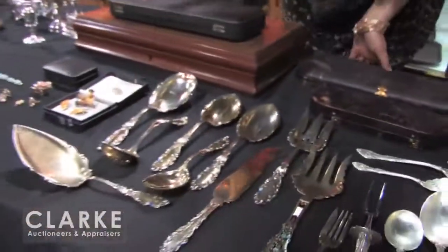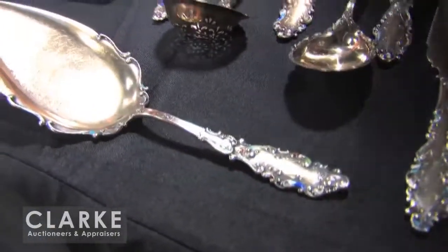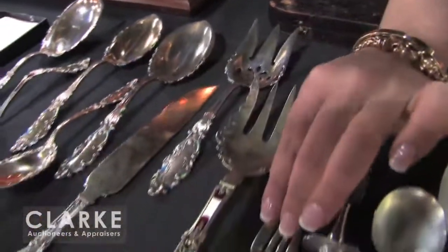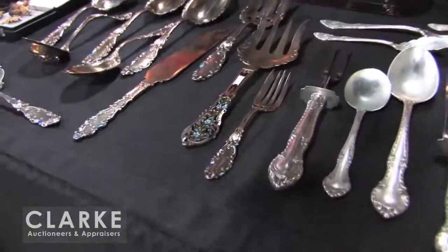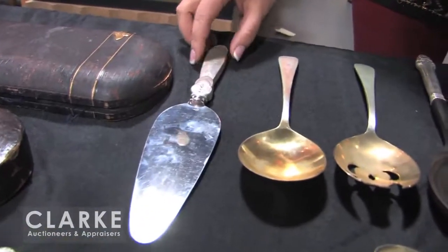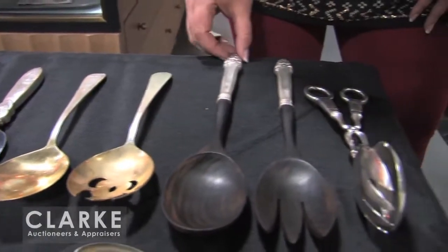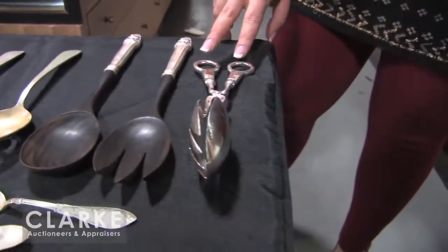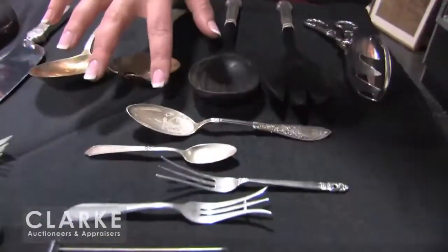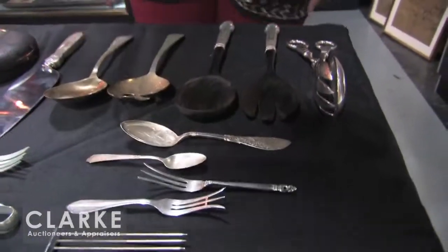One of my favorite pieces in the sale is a wonderful, unique Gorham and enamel sterling partial flatware set. It is all these sterling pieces, as well as 12 of these little salad forks. And here we have a miscellaneous flatware set. We do have this pie server, these two serving pieces with lovely gilded bowls, a salad set with sterling handles. This is a T.H. Matheson tongs. This is one of 11 really great engraved little teaspoons, demi-tasse spoons, and 2 hors d'oeuvre forks.